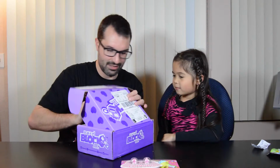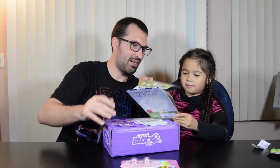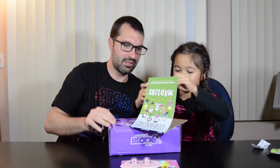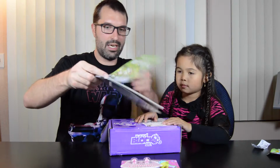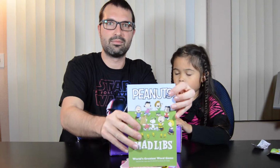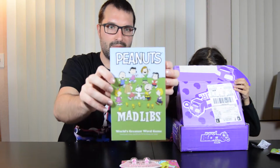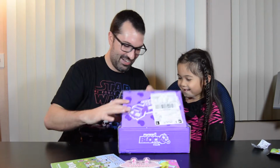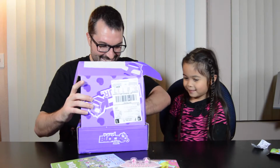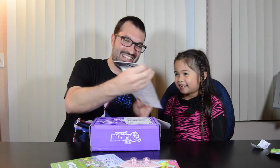Okay, I'll let you randomly grab something here. Oh man, I love this. Wow, it's a Peanuts book, a Peanuts Mad Libs. It's the world's greatest word game. So it looks like you fill in the words. See? Check it out. Somebody's peeking in here. Okay, and then we'll say that for last, right? For everybody to see. Show everybody.